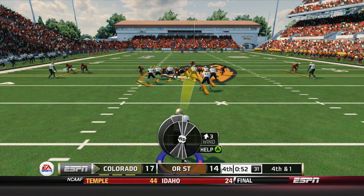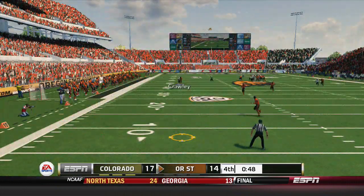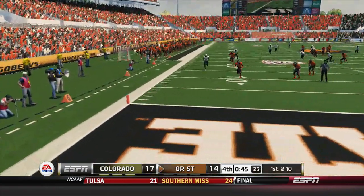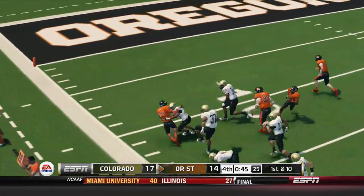Cummings awaiting the return. He puts it away, and it's a great kick. This one will go into the end zone, and they'll bring it out to the 20. And for Woods, it's been a fun afternoon.